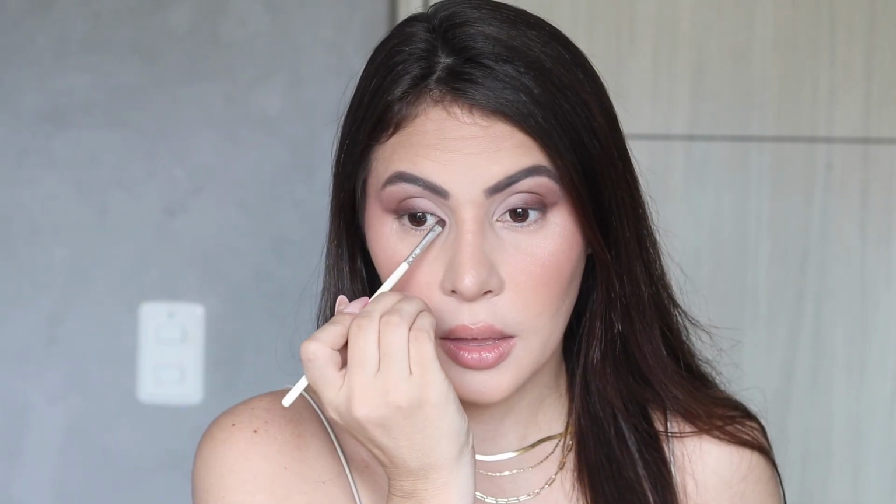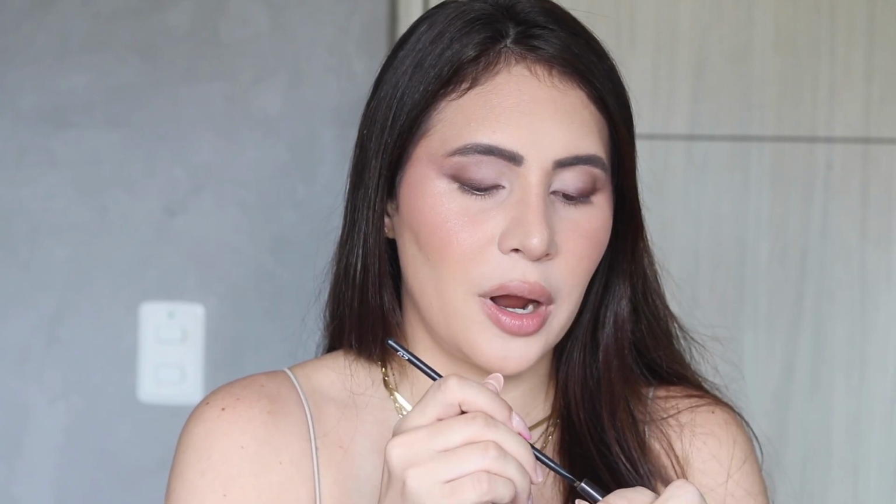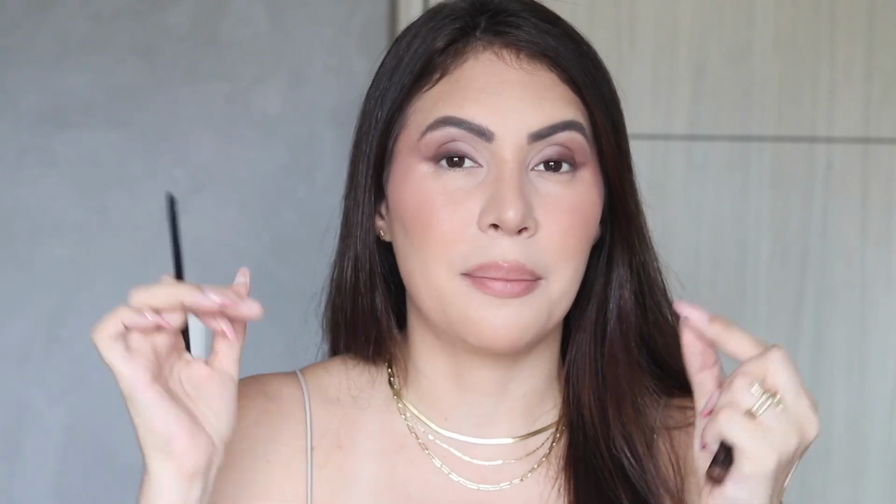Now with a precision brush, this is the 29 definer brush from Refer, and this one is so tiny. I will grab a little bit of cocoa. I will do a reverse cat eye so that my eye looks more almond shaped, and that for me is the main focus when it comes to bridal. The lips, the color of the cheeks, and the eyes, but the eyes need to be the start of the show because eyes are the windows to the soul.